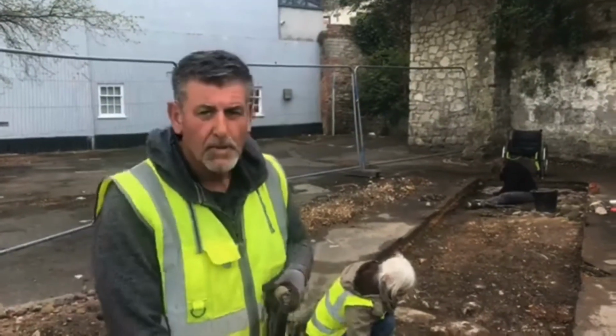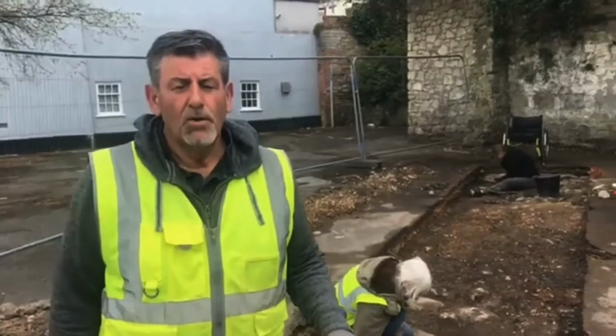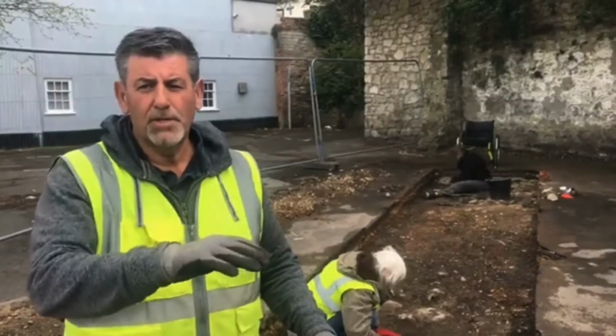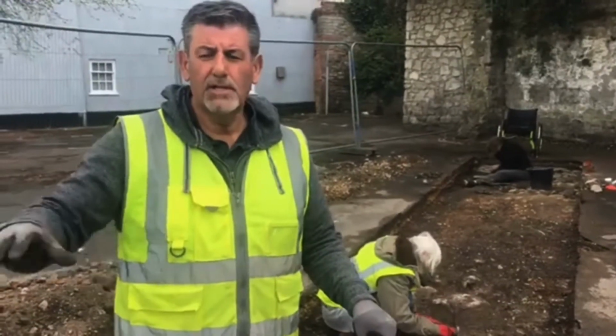Right. So, where do you think it's going to go from here? When you finish this dig, what's going to progress? Yeah, well, we've now collected the results from the first 2 trenches. We're at early stages in the excavation of these 2 trenches.